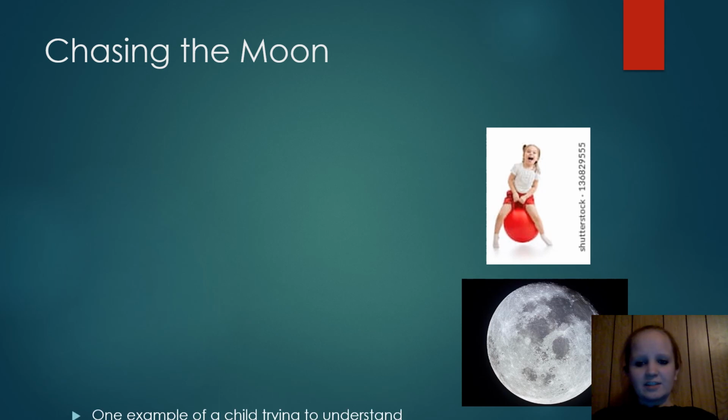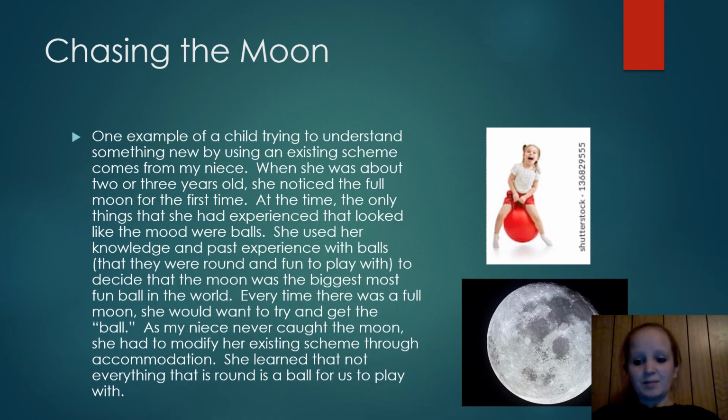When I think of a child trying to use an existing scheme to understand something new, I think about my niece. When she was about 3 years old, she noticed the full moon for the first time. The only round things that she had any experience with were balls, so she was convinced the moon was this big ball that she wanted to play with, and every full moon we had to go out and chase it. She eventually realized she could not catch the moon, and had to modify her existing scheme through accommodation, which just means that she learned that not everything that is round is a ball for us to play with.